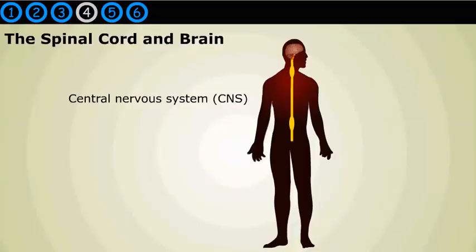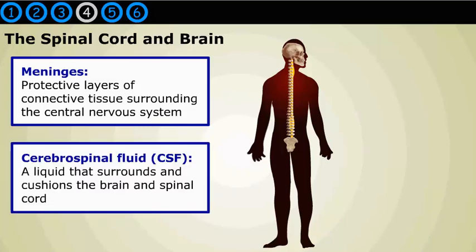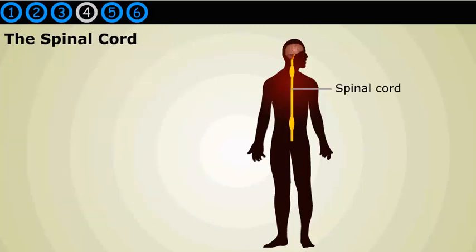The activities of the nervous system are controlled and coordinated by the central nervous system. In humans and other vertebrates, the central nervous system consists of the brain and spinal cord. These vital structures are protected by the brain case and vertebrae. They're also surrounded by protective layers of connective tissue called meninges, and by a special cushioning fluid called cerebrospinal fluid, or CSF.